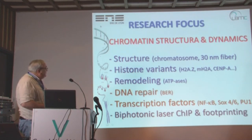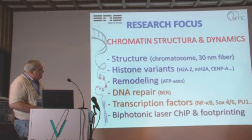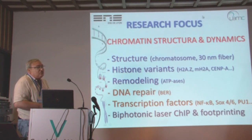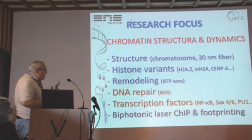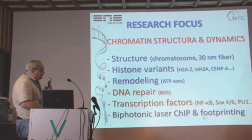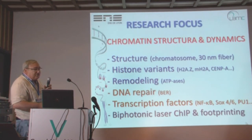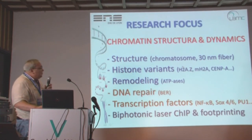I'm interested in that, but I will say nothing about that. I'm also interested in that, but I will say nothing about it, just for information. I'm interested in how transcription factors, especially pioneer transcription factors like SOX, eventually POU, can bind to the nucleosome. Since the nucleosome is a very strong barrier, this is still a mystery, and this is also in our interest. I will also present a technology we developed aimed at replacing formaldehyde, which is not a very good tool for many reasons, in DNA-protein cross-linking.